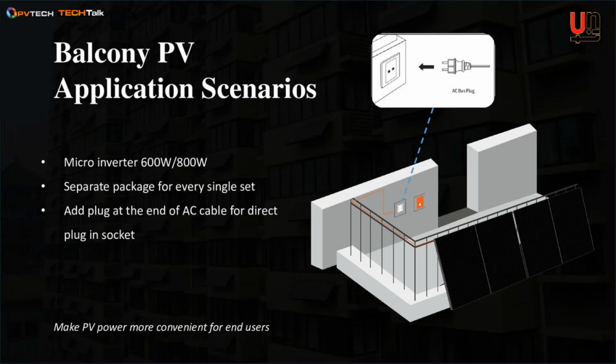And at the same time, we see that there is also huge demand for balcony PV system, especially in Germany, Austrian markets. And that's why we also make some adaptation based on our SolarUnit into 600 and 800 version. And the difference is that for balcony PV system, we make separate package for every single set, since the balcony PV system will only apply one set of SolarUnit. And also we add the plug at the end of AC cable to make it able to be directly put in the socket.